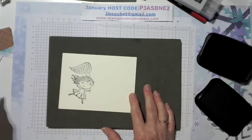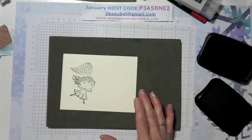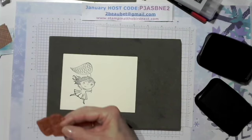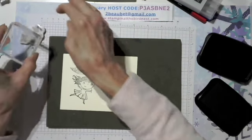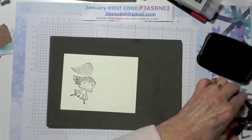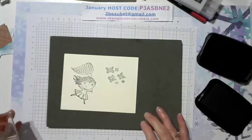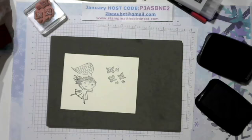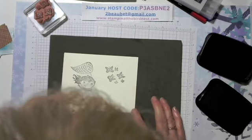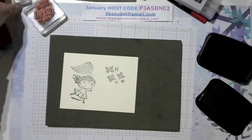Okay, now we're also going to stamp the butterflies. Again, I'm going to be using the StazOn ink. And we'll just put some right there. And she has a little shadow right down between her legs. So I put that there.